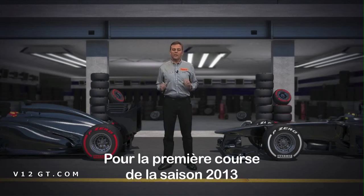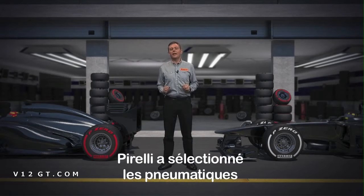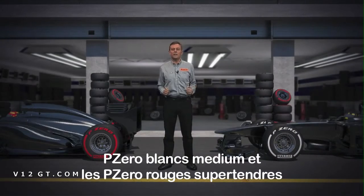For the first round of the 2013 season, Pirelli has selected the P Zero White medium tires and the P Zero Red super soft tires.